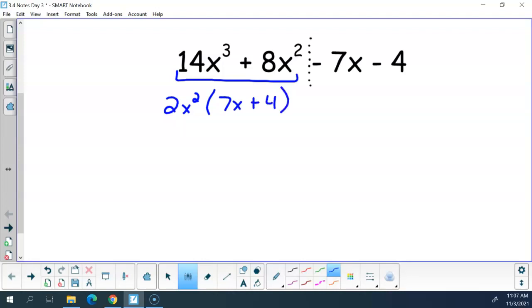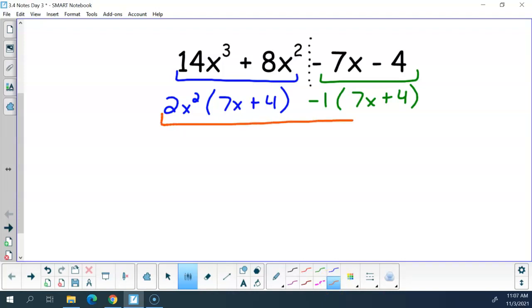Next thing, GCF the other one, right? Okay, so what are we going to factor out? -1. Okay? What's left over? Okay? Next step, factor the whole thing, right? What shows up in both terms? 7x plus 4. 7x plus 4, what's left over? 2x squared minus 1.